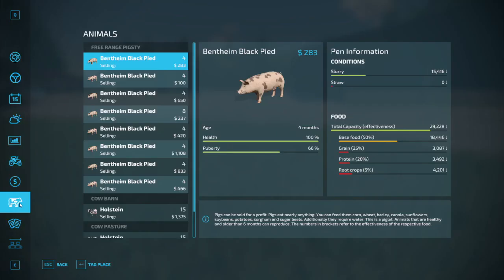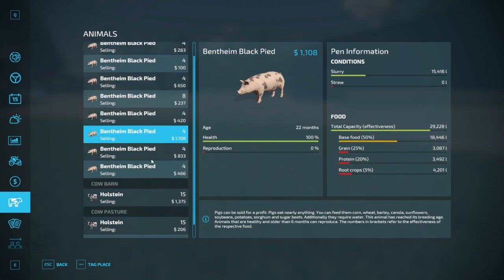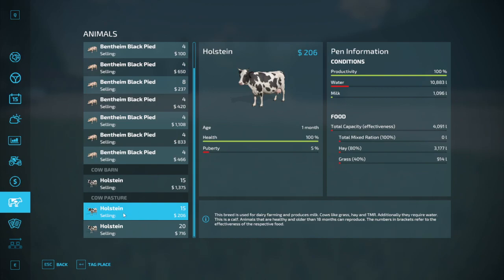So let's take a look at our animals, see where we're at. We've got a lot of pigs. Maybe we could sell some of these more expensive ones. I'm not going to drive them to the sale point. I'll just sell them straight out of the crib. It's not a pig crib. What is it called? Like a pig. I don't know what it's called. Sty.